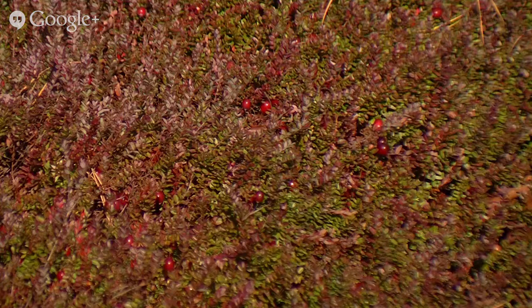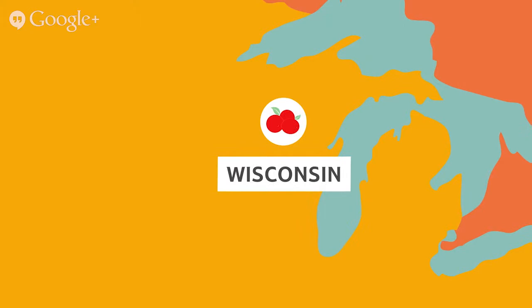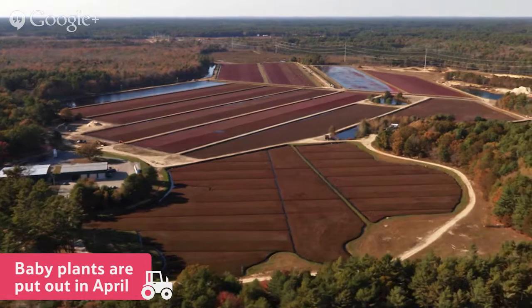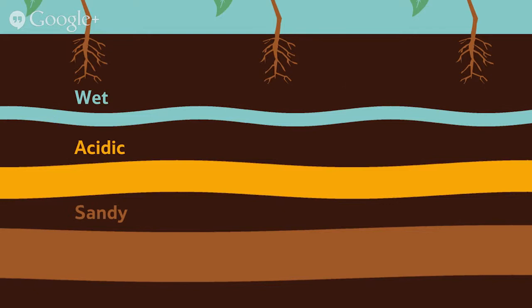Cranberry plants can grow and bear fruit for many years. There are some cranberry plants in Wisconsin in the US that are 70 years old. Another place known for growing cranberries is Cape Cod in Massachusetts. Here, they plant new baby plants out in the fields each April. The plants like the ground to be really wet, acidic, and sandy. They don't need lots of nutrients or fertilizer like some crops.